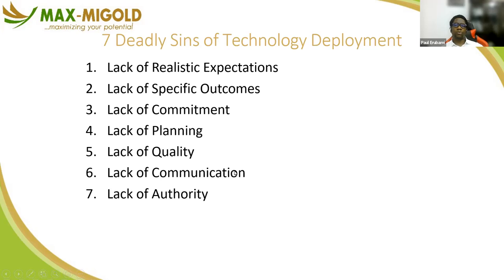What are some things to look out for when delving into technology deployment? Let the expectation be set right. Don't be overambitious. Don't make over-promises that technology cannot deliver. Set targets for specific outcomes. Let there be commitments. Let there be adequate planning. Don't jump, don't rush. Let the choice and the options you go for be of high quality, right?